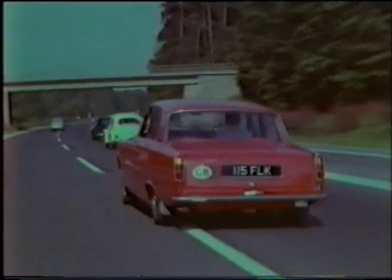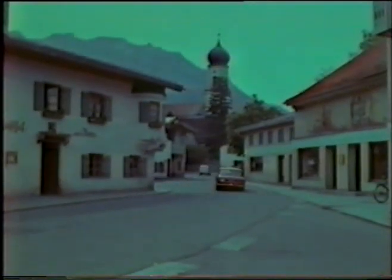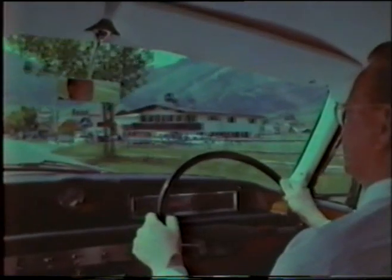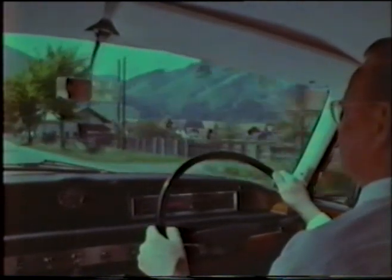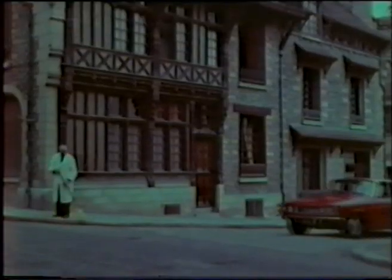But forget for a moment her brilliant performance. Just see how lovely she looks in a picture book place like Oberammergau, through the most haunting of French villages. You're looking at tomorrow's luxurious shape of motoring to be.